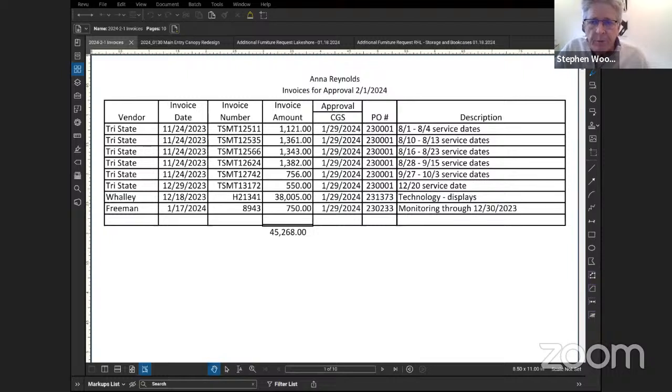My screen is just freezing for some reason. Am I sharing? You're sharing. I can see it now. I couldn't hear you for a minute, and I didn't hear most of that. Did everybody hear Eileen? Yes. Okay, so it's definitely my end. Does anyone want me to flip through the invoices?